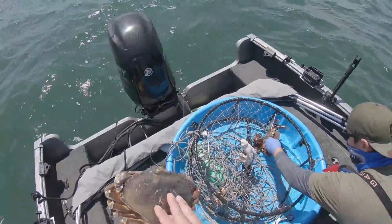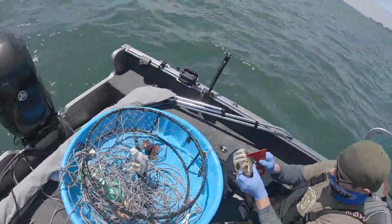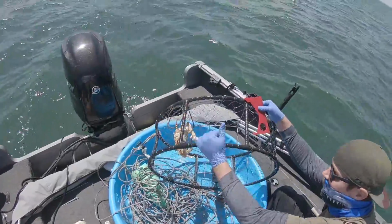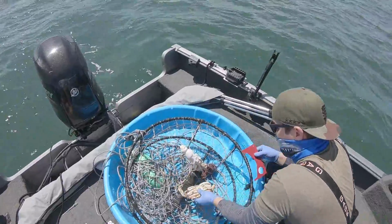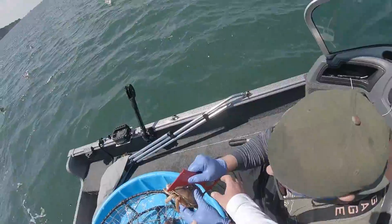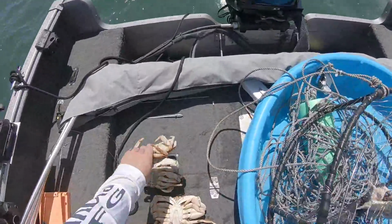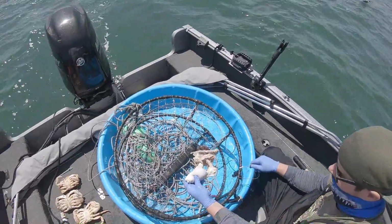Good? Yeah. All these crabs are dead. Good. Maybe not that one. Yeah, didn't we? This one. This one? That one looks short maybe. Hold up, let me see. It's keeper. It's keeper. All right, 5 more keepers. Look at that, dude. Yeah, they devour it.